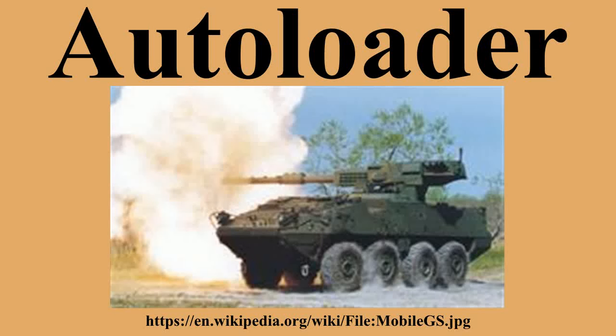Naval. In the modern era, autoloading is common on any large naval gun. The size of the shells, when combined with the more elaborate autoloading facilities available in the wider spaces of a ship, makes an autoloader much faster than human loaders. For example, the US 5"/38 Mark 12 can load about 20 rounds per minute. The Soviet-Russian AK-130, using autoloading, can achieve up to 40 rounds per barrel per minute.